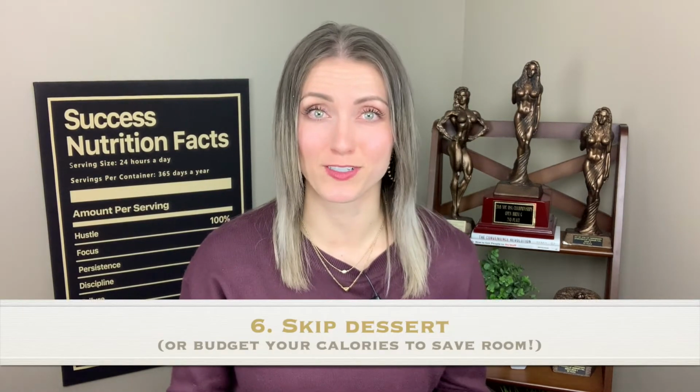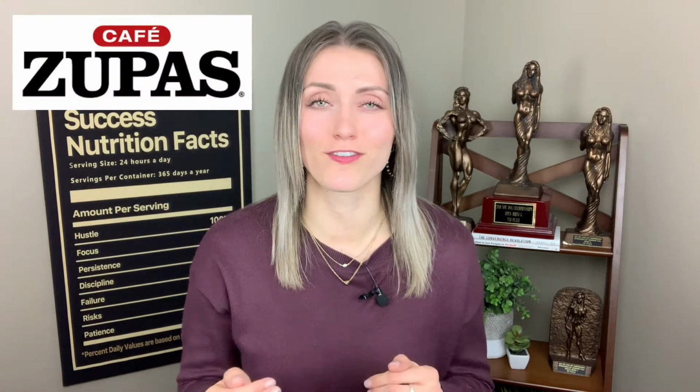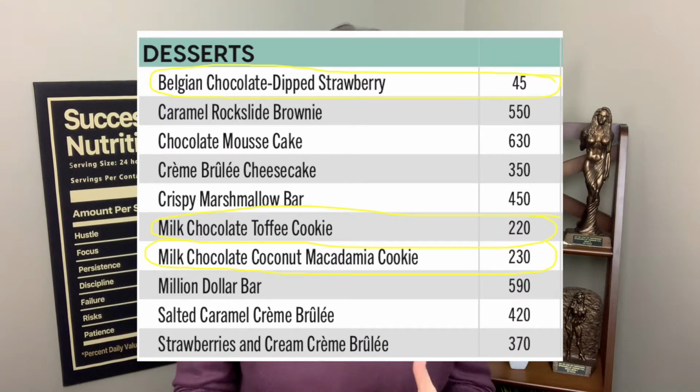Number 6, skip the dessert. As much as I am a huge advocate of treating yourself every once in a while, if you are on a diet, especially when you're eating out, sometimes having a larger calorie meal needs to be compensated by skipping that dessert. For example, at Zupas, it comes with a free cookie at some locations, or maybe even a chocolate covered strawberry. If you skip that, you can save a couple hundred calories.